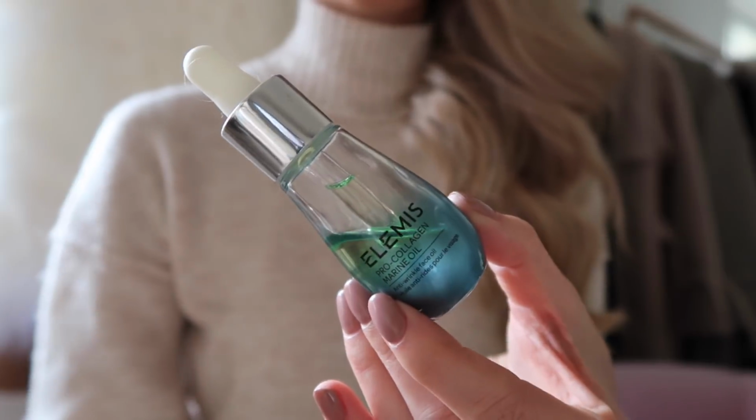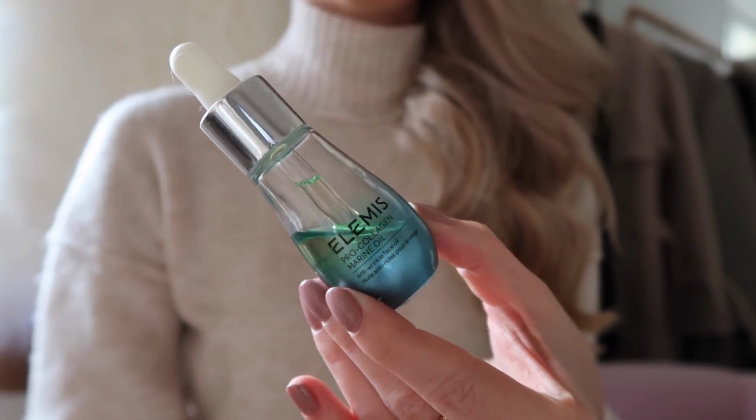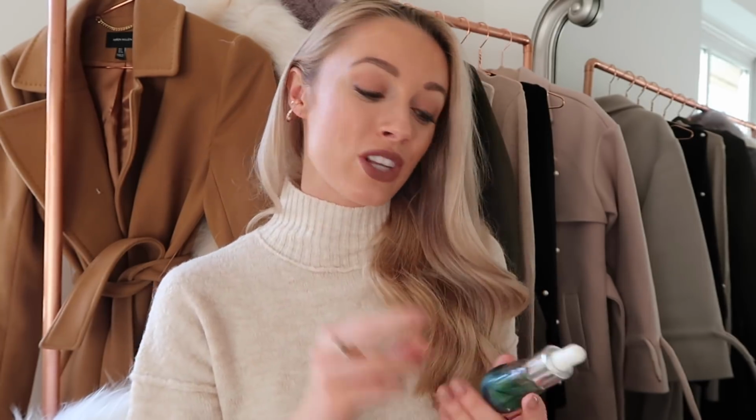This contains a trio of seaweeds, hence the marine oil name, which really help the skin to look and feel replenished, and it also helps the skin to look after its own moisture barrier, which is very important during the colder months. And then also over time, this is also formulated to help with fine lines and wrinkles, so a great anti-aging one as well.